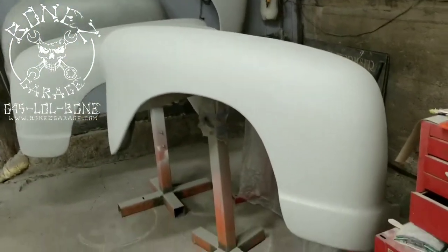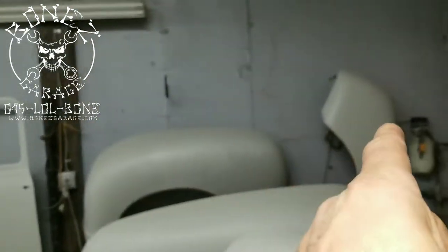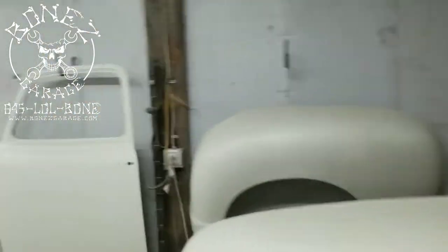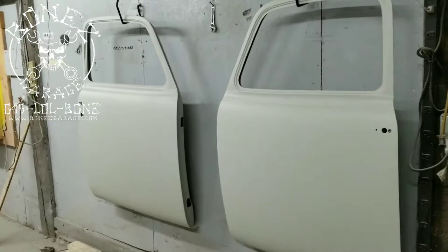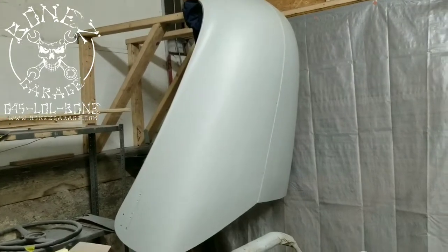There is one of the front fenders. There is the other front fender. There are the two rear fenders over there. There are both the doors right there. And then we have the hood hanging up right here. And all of that stuff is ready to go.